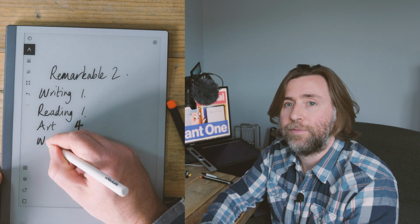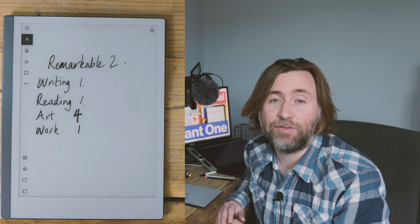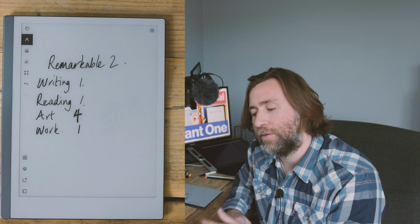Fantastic. For work then, the Remarkable is coming in last place here purely because all it's going to do is be a digital notebook, which might be perfect for you and for your work, and so don't discount it based on that. But if you want it to do more, you're going to look elsewhere.